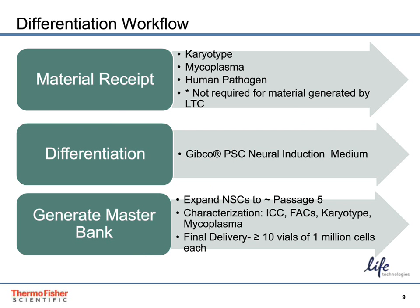For the differentiation to NSCs, we offer 3 suggested milestones. As with reprogramming, these milestones can be customized to your needs, and different things can be added or subtracted based on your final requirement. Our first step is material receipt.